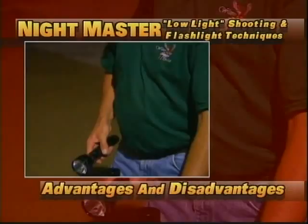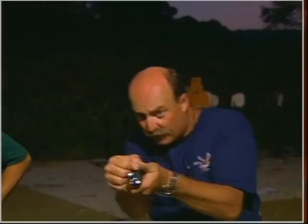Sometimes you can't move a big distance, but if you're here and you're illuminated and all of a sudden you see a threat, one step to the right, one step to the left, either way, to get out of that zone where the incoming fire may be returned to.